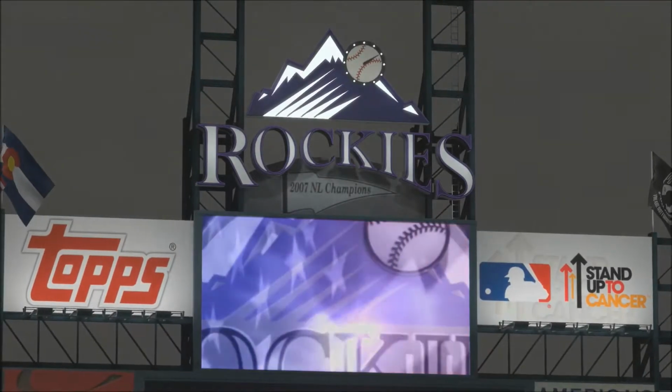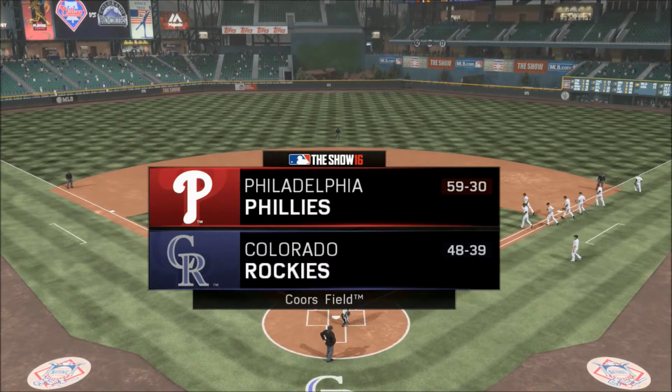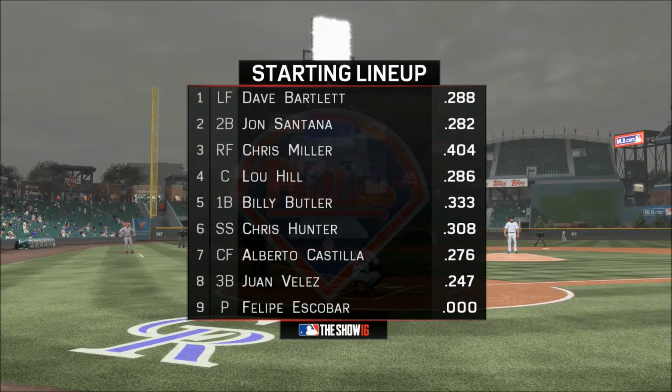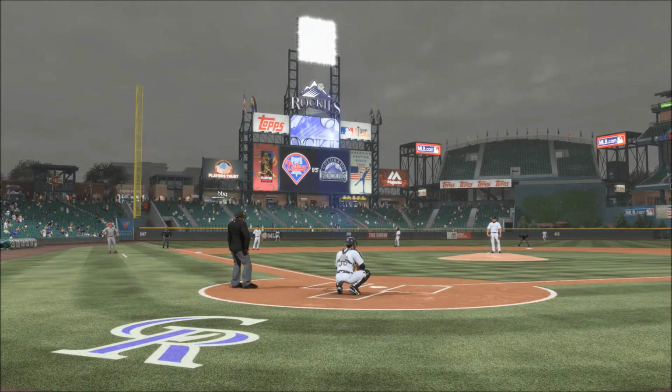Some summer thunderstorms are in the forecast between the Philadelphia Phillies and the Colorado. Time now for a glance at the Phillies' batting order in this one. Steve, how do they lock up a series victory here on the road? Well, you're thinking that you might be able to score.